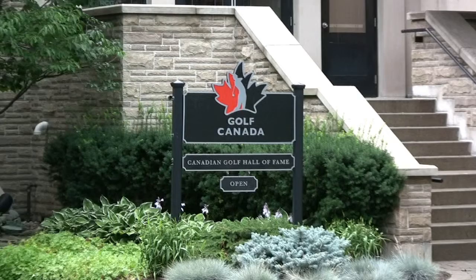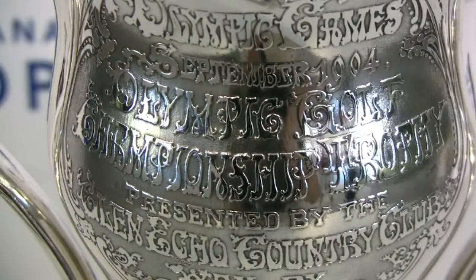We're at the Canadian Golf Hall of Fame with Jason Chung, who's the interim curator here, and what a fascinating place. You've got some great artifacts. What's your favorite? My favorite would probably be the Olympic trophy, which is actually not here. It's at the course in Hamilton, but I think that would definitely be my favorite.